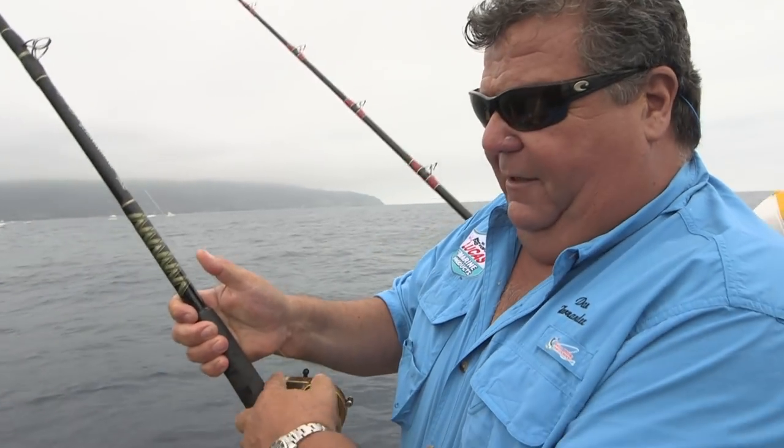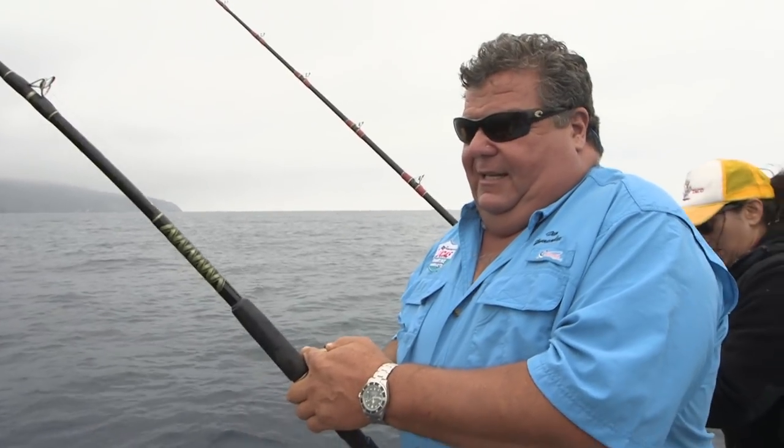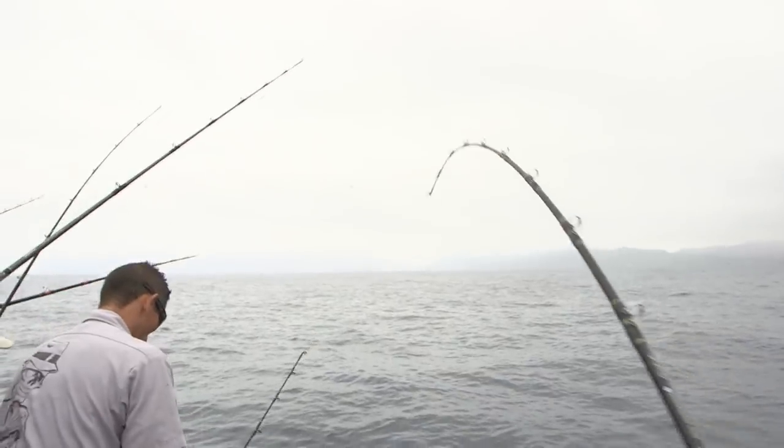Just hooked another fish. My first fish took me down the reef and busted me off. Fishing the same outfit, 60 pound spectra, 30 pound monofilament with 30 pound fluoro on top. Oh, he's got his head shaking. All right, coming down, guys. Coming through.